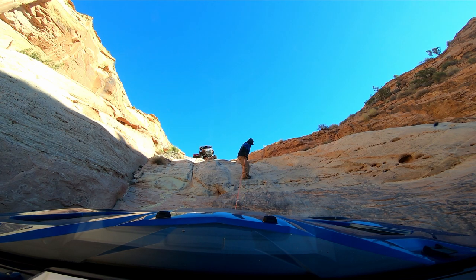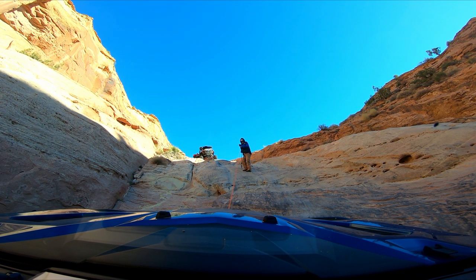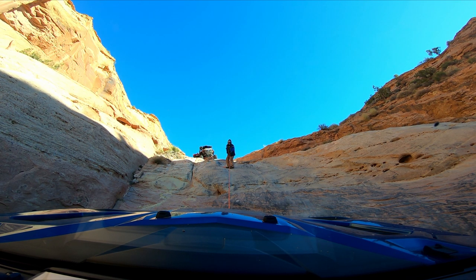All right, we got down the first obstacle in Pritchett Canyon. We're kind of coming at it backwards. It wasn't a one-way trail, but it's clearly meant to be going the other direction. We got to the second obstacle and took a look, and clearly it's beyond the capabilities of our buggies. So we're turning around.